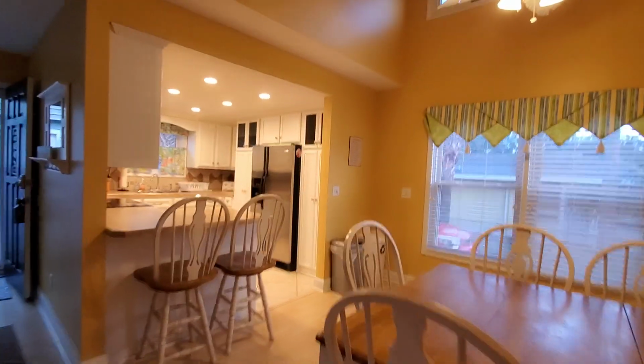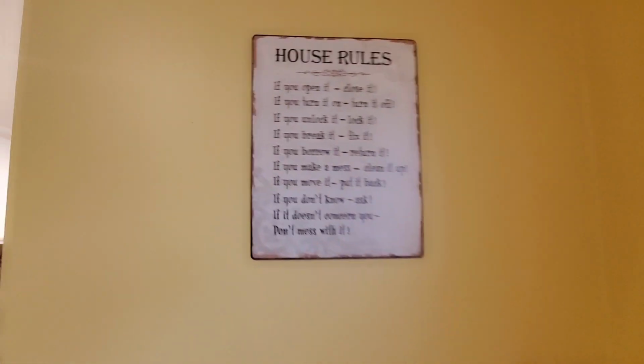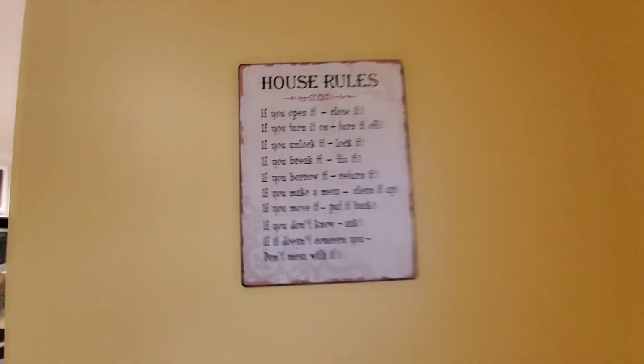Of course, the closet's right there. All right, so let's see what they have upstairs. You're gonna find a hidden gem upstairs. And they even have house rules here. If you open it, close it. If you turn it on, turn it off. So keeping the place nice and tidy. Look at this beautiful mirror, adorned with the real nice shells, trimming it out.